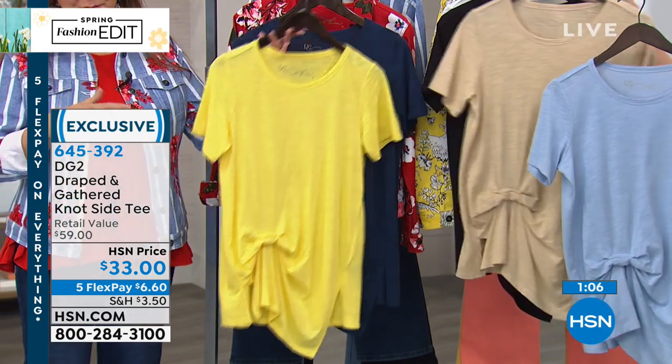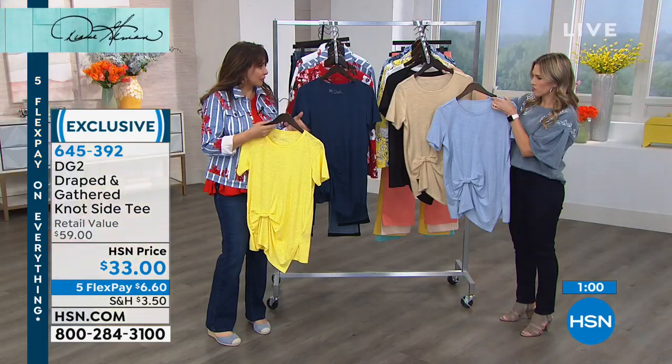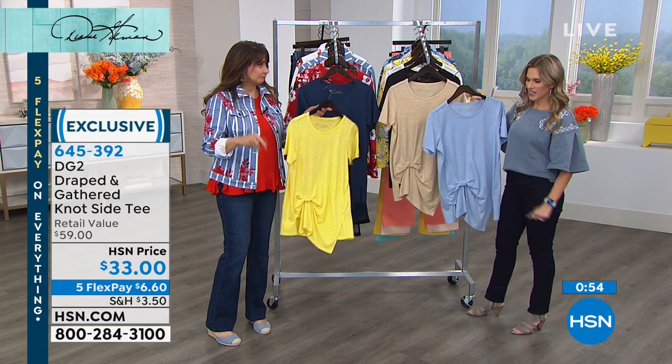They wear like a dream, so I wouldn't worry about that, even in the darker colors. Yep. I do tend to wash my dark clothes together and my light clothes together. And that's pretty much how much fussiness I get over with my clothes. I can't do that.